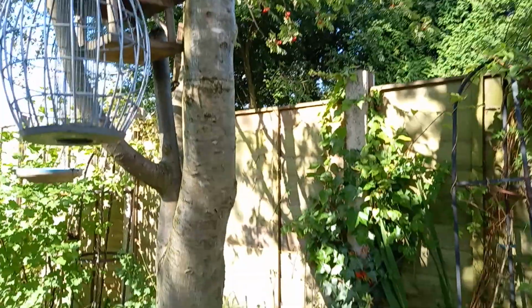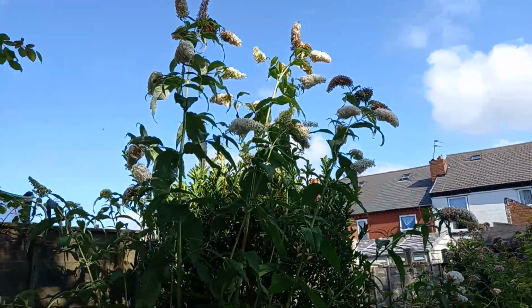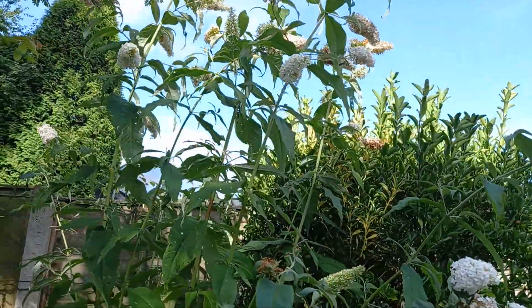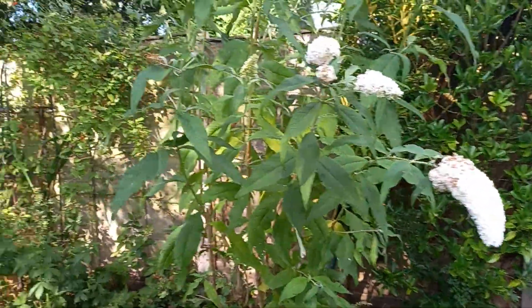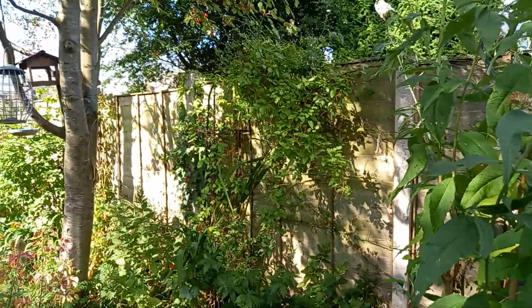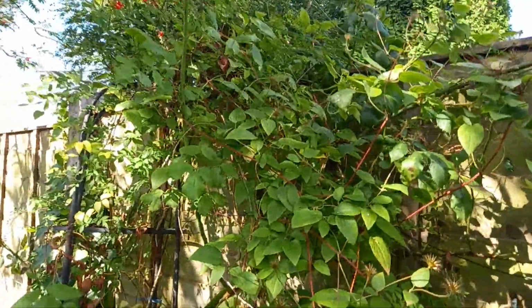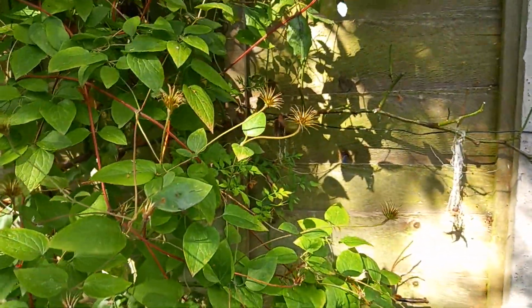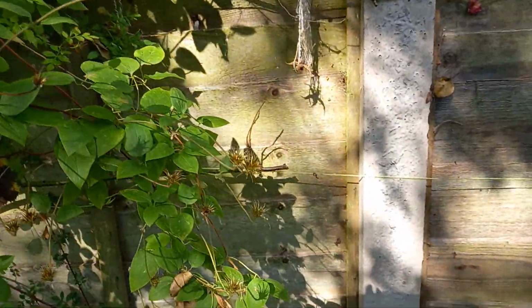Big bee there, and a large queen bee. Lovely white honeysuckle, buddleia here in full flower. Next to the rose that's finished now, and the jasmine. This is a mixture of rose, jasmine, and clematis. Seed heads are coming on the clematis, however you say it.